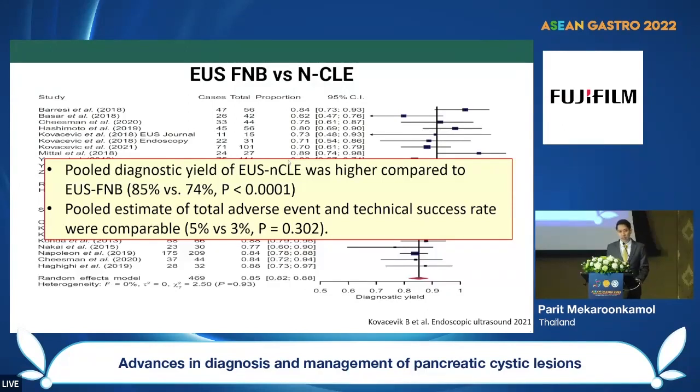Even if we can get part of the epithelial lining of the cyst, compared with confocal laser endomicroscopy, we also found in this meta-analysis of over 2,000 patients that the diagnostic yield of confocal is actually higher than FNB. That's partly because with FNB, you can only get a fraction of a sample of the cystic wall, while with confocal, you can see the entire cystic wall at once.